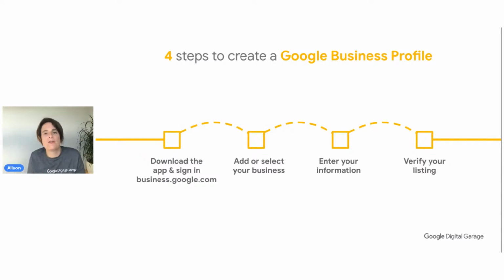And then you will need to verify your listing. So this is to ensure that you are the business owner and you have authority to manage this business profile. And there's several different ways that you can verify your listing. It used to be just a postcard that got sent out to you in the post with a verification code on, but there are other methods now of verifying your business for a Google Business Profile.